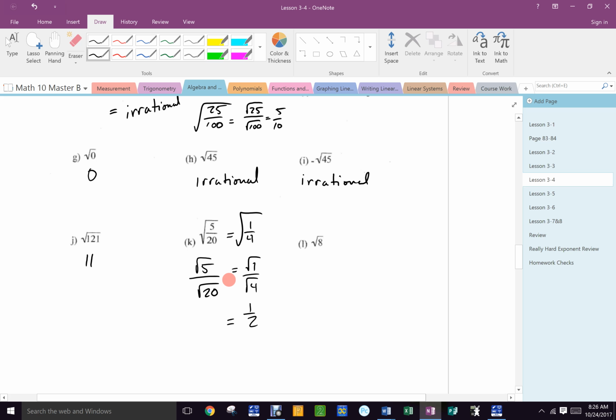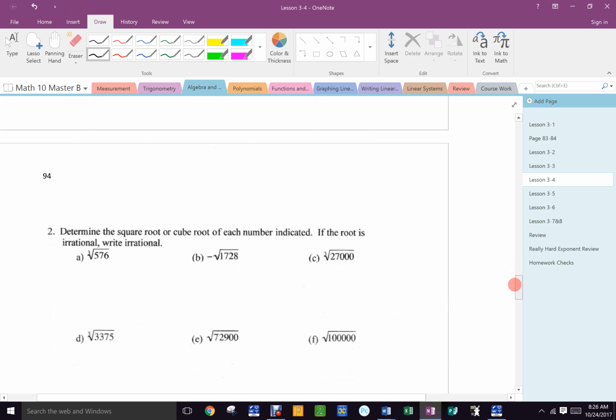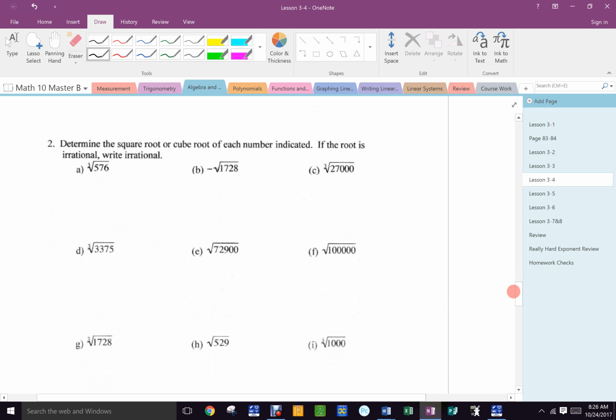There's a reason we simplify fractions. Does 8 have a square root? No. So that's irrational. Let's turn over onto page 94.